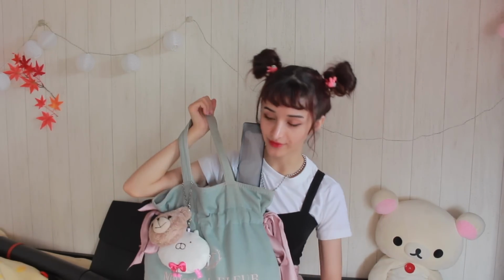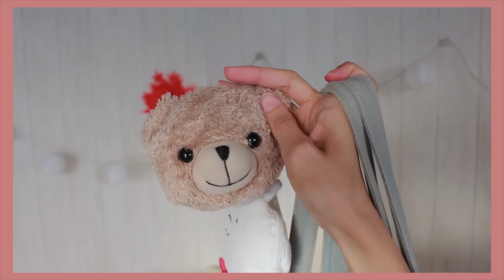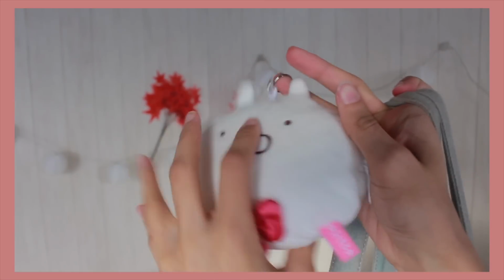Right on the outside of the bag, you've got these two little soft toys. This one here, this bear, is actually just for decoration. I don't keep anything in it, I don't do anything with it, I just think it's so adorable, like look at that. This Usamaru, which is actually my favourite character, is used to carry my Passmode, which is like the Oyster card. Wait, not everyone's from London.